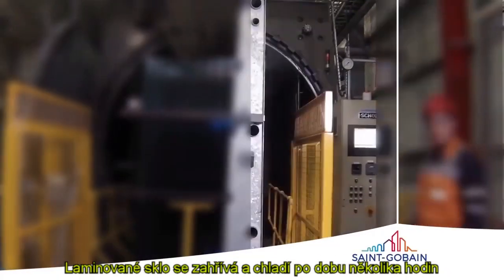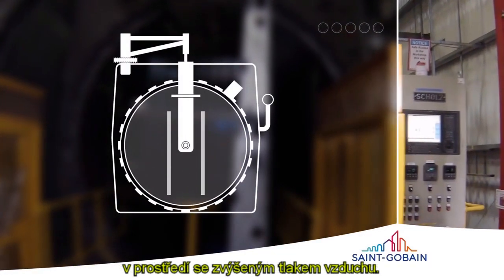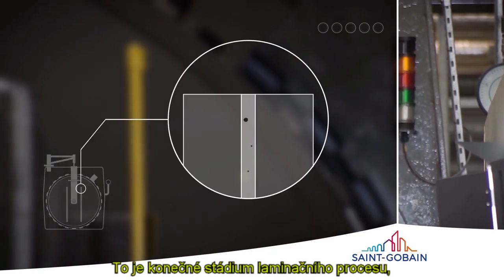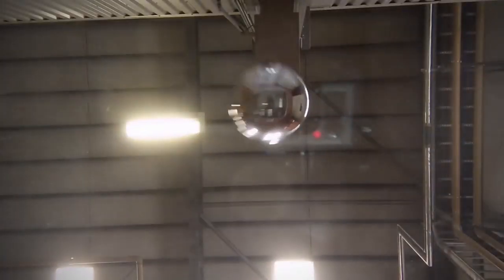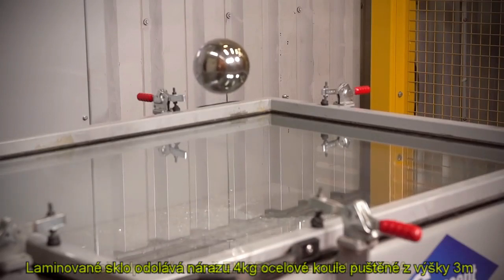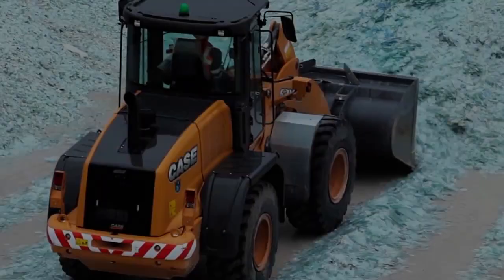Over several hours, the laminate is heated and cooled in a pressurized environment. This is the final stage of the bonding process, removing any remaining air bubbles. The result: laminated glass is strong enough to withstand the impact of a 4 kilogram steel ball dropped from 3 meters, the P2A standard.